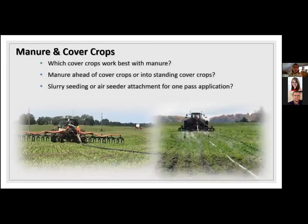Manure and cover crops. I know that Melissa's going to talk about this, so I'm not going to spend much time on it. But some of the questions in Ontario with cover crops is which cover crops work best with manure. Oilseed radish is one, oats is one that have been really good in Ontario so far. Another question: manure ahead of the cover crops, or do you apply the manure after the cover crop has started to grow? And then the other one, how can we seed the cover crop and do the manure application in one pass? Slurry seeding is one option.